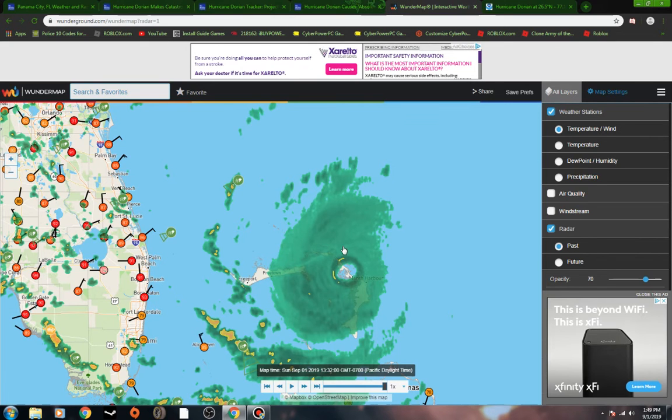If we go back to this map too, this is the northwestern Bahama Islands. This hurricane is going to affect the same area all day today, for the rest of the day, and a lot of tomorrow, because it's just going to meander slowly, and be over here by sometime tomorrow.